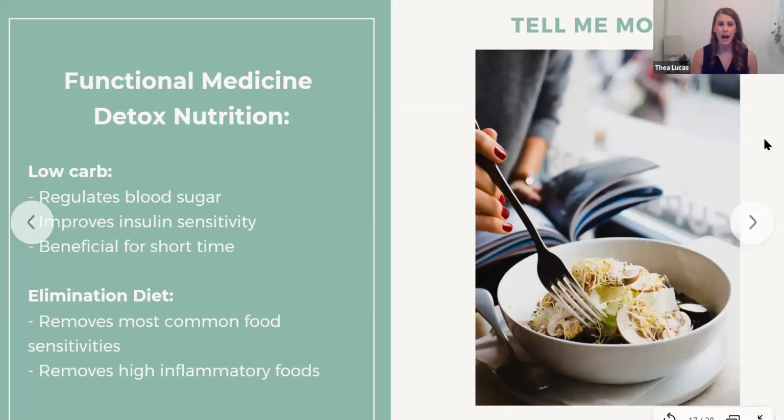So like Sarah pointed out, inflammation can be caused by blood sugar dysregulation, insulin resistance, all of that. And the more inflammation that's built up in your body, the more stress that puts on your liver. So the reason why we suggest a low carb diet during the detox is to regulate your blood sugar and to improve your insulin sensitivity. But again, this is just for a temporary time.